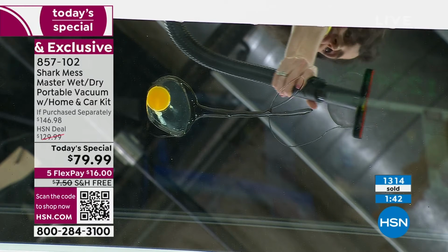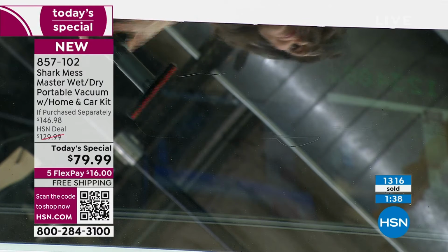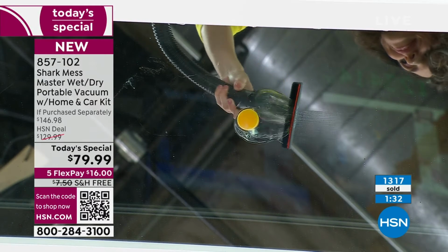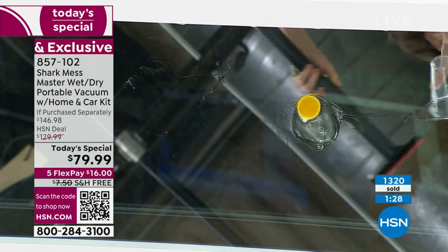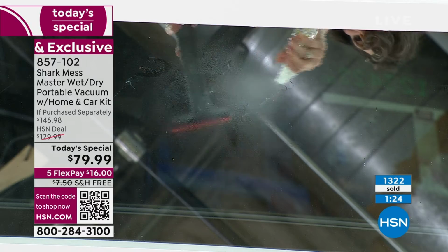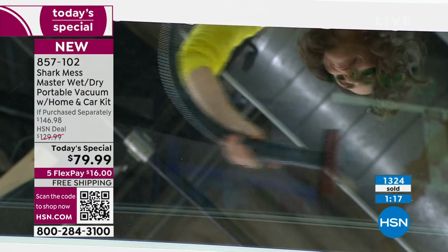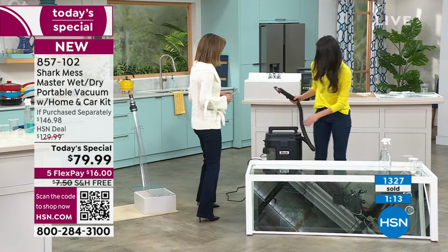So in this last couple moments here, before we go on, we've got another great Shark rocket vacuum coming up, kind of a classic stick vacuum. This is the lowest price we've ever offered on our Shark MessMaster. Once you start using it, you'll kind of ask yourself, how did I live without it? I had so much fun going around my entire house. I actually found places that I have not cleaned in a very long time because I like how you can get up high. Will you show us that again?